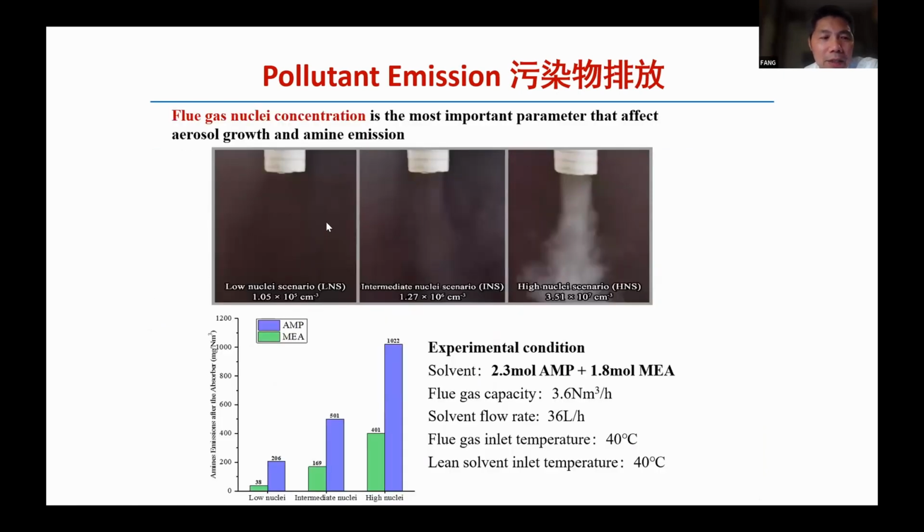Our research found that the flue gas nucleus concentration is the most important parameter affecting aerosol growth. If there are a lot of particles in the flue gas, they will grow and cause a bigger emission problem. So we should combine flue gas cleaning and emission control together.